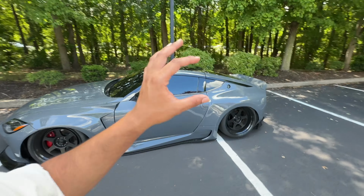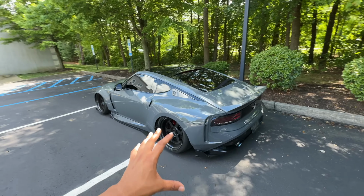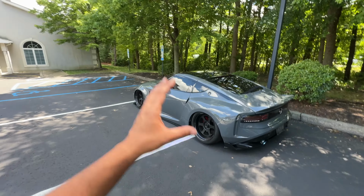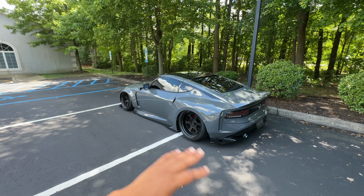You guys saw this thing spits some absolutely gnarly flames. I'm really not on the flames tune a lot, so I don't really know how to make this thing shoot the massive flames I've seen other people do from the same tune, but this thing has definitely been a ton of fun. One of the fastest cars I have ever owned.